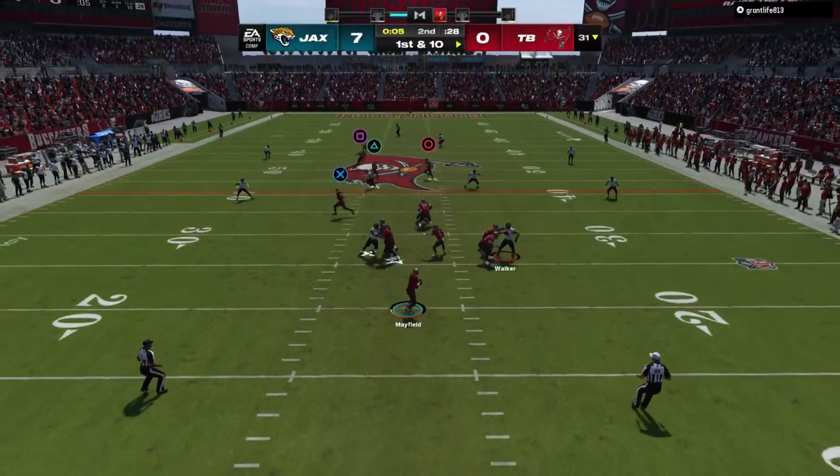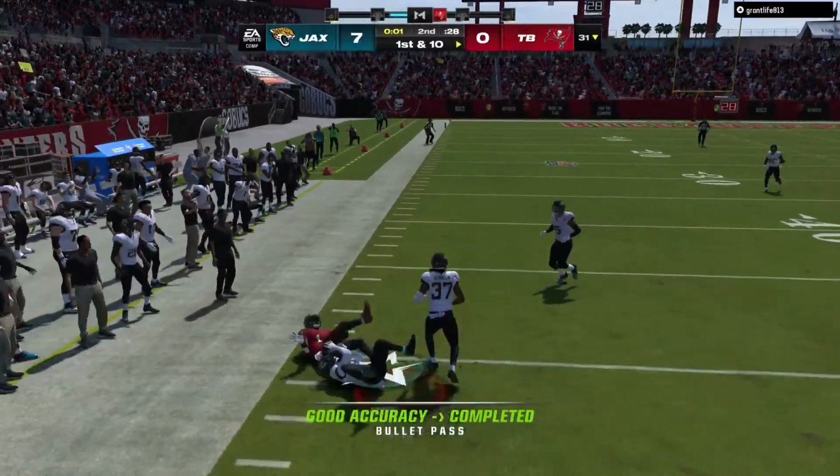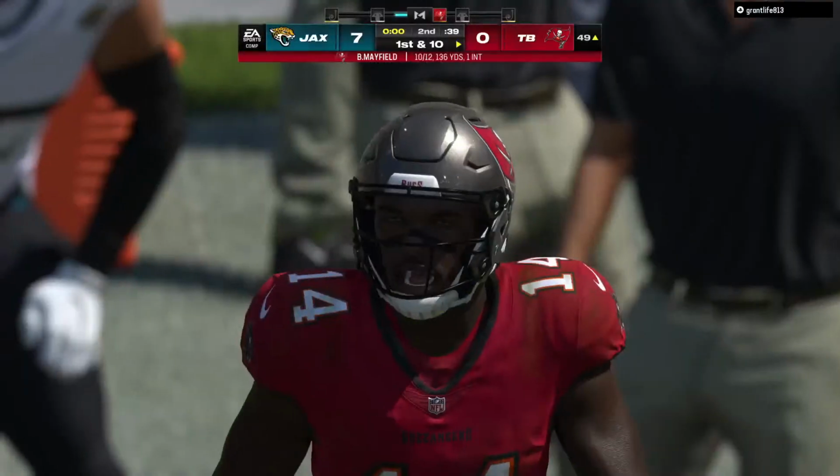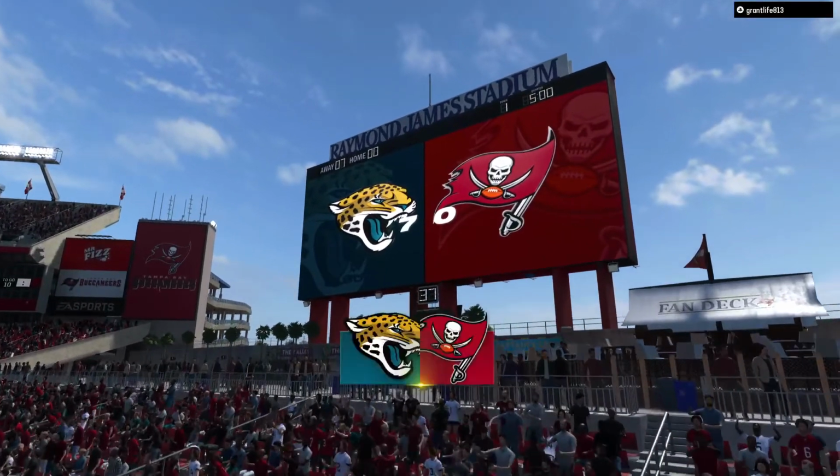Mayfield on play action. Looking for Godwin again, and he's got him once more. And he'll be taken down, but not before they work it across midfield.